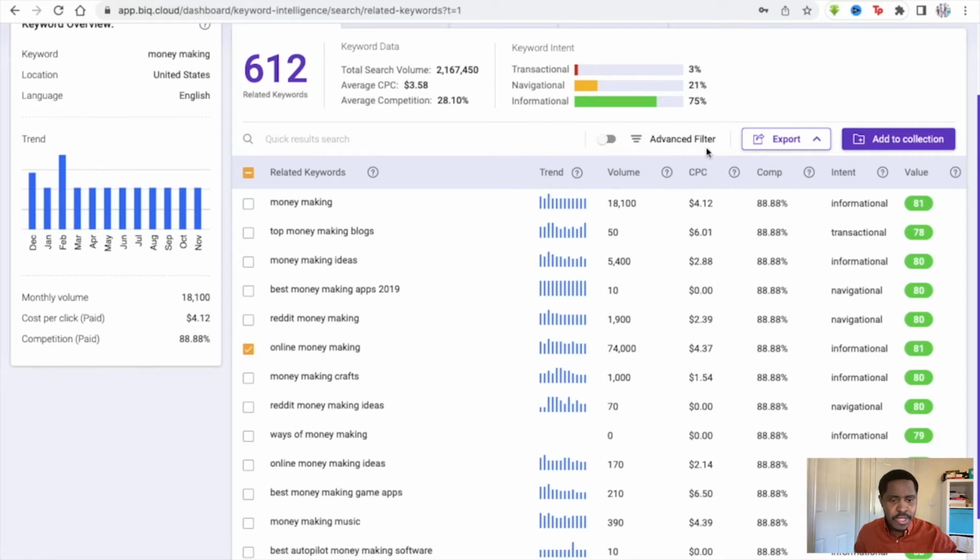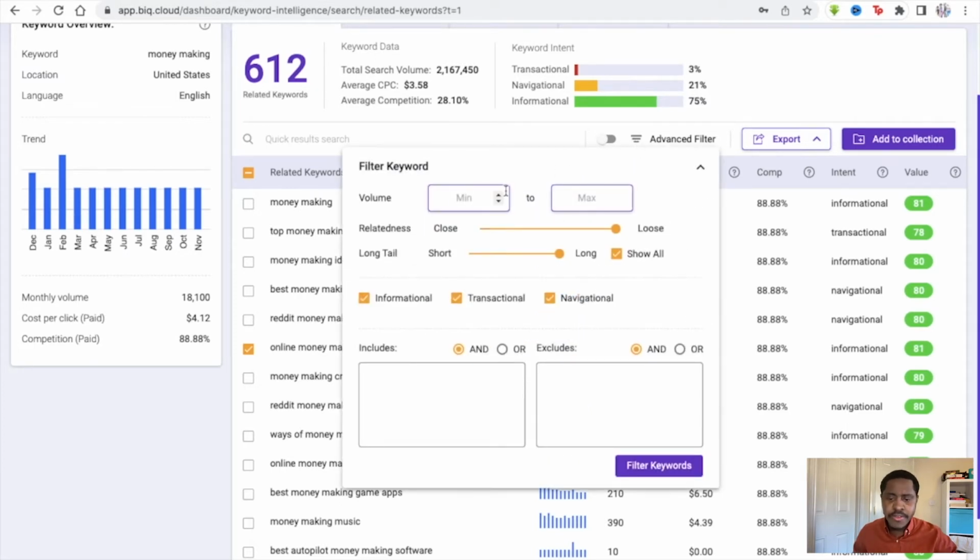But first, before we get through that, you can look at the filters as well. You can advance your filters if you have to search for a specific framework of a keyword. You have it all right here, the informational, transactional. So maybe you don't want to see keywords if people are just trying to navigate, or you don't want to see people trying to be transactional with it.